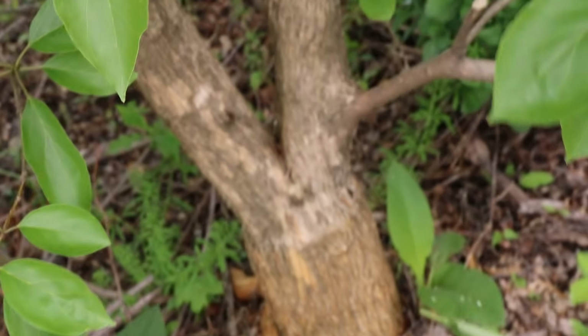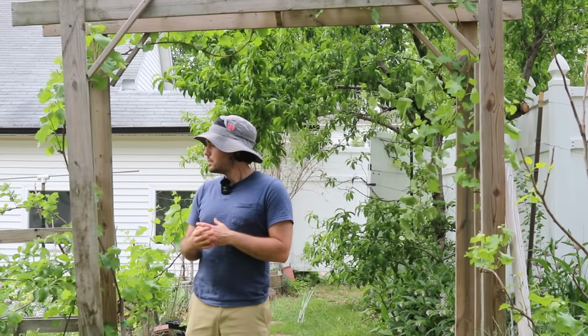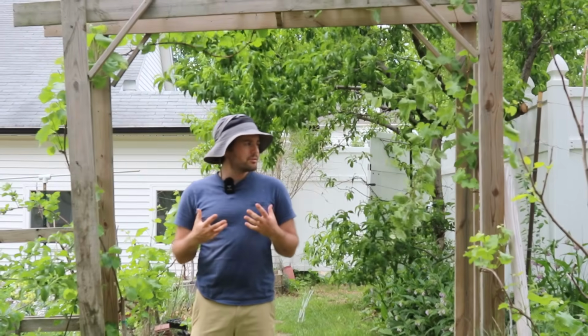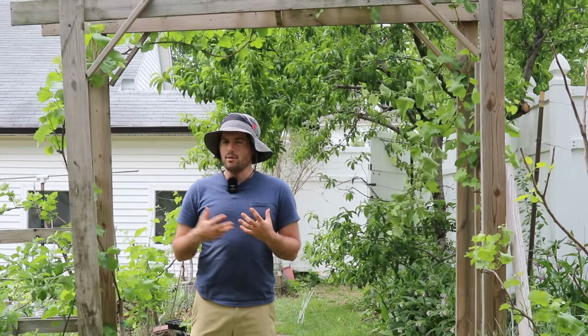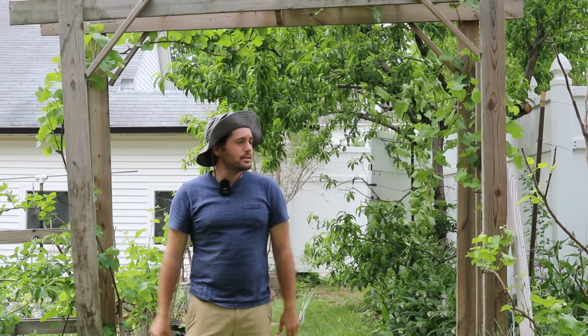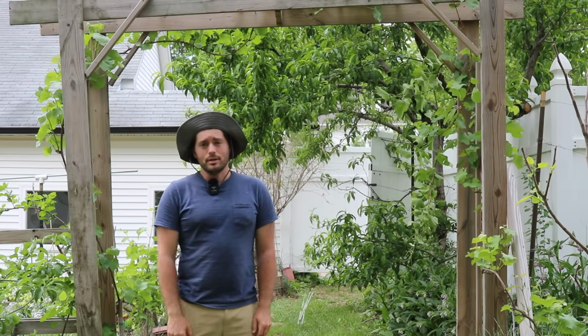Look at the size of the trunk on this thing. You can obviously see how fruitful everything is around here. It's kind of incredible. Year after year, you just sit here and look at this and you're like, how is it even more than last year? And last year was amazing. The year before was amazing. You guys can do this too, and you can have all this very easily if you just have a little bit of land. You don't really even need a whole lot of space.